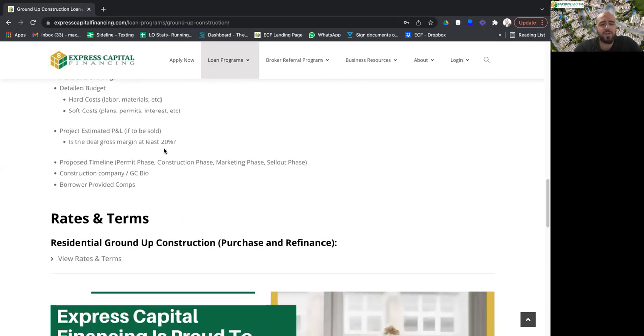The P&L, which is pretty simple. Usually we'll actually build that out for you once we understand the numbers and have a good idea of the project. Proposed timeline, you know, this is something more that the borrower should prepare for themselves to understand, hey, where am I going to be throughout the project? At what point am I going to go ahead and pull permits? When am I going to start construction? When am I going to start to market the property? And when am I going to sell it, right? So having a timeline and keeping to that timeline is only going to help them. We don't require that they give us this actual timeline. It's just really written there for the borrowers.